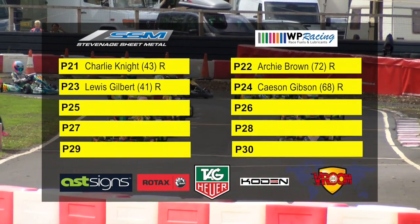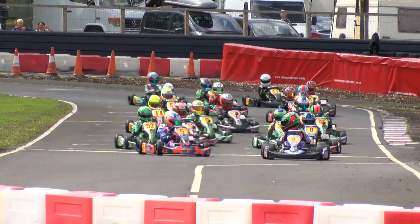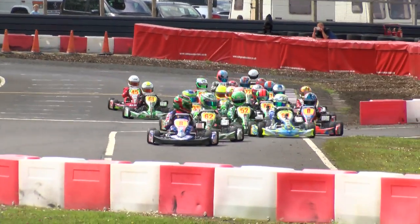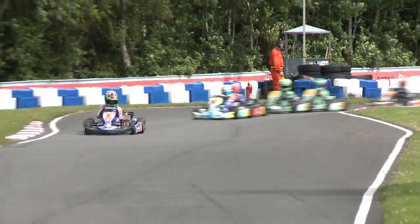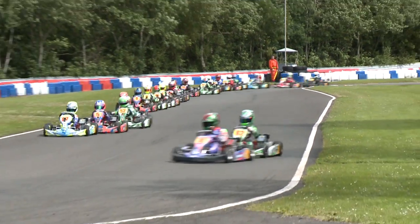And what about the rookies at the back? There is a sizable grid for this one. 24 karts and away we go. Good start from Dragon Pinson. And it's a little bit of a jostle down to the first corner as Behrman slots into third position and everybody just tries to keep out of danger. All 24 karts seem to go to the inside line at the start. They've got away with it.